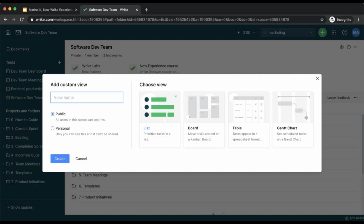And if it's a personal custom view, you're the only one who actually sees it. So right now, let's create two custom views. Let's say a personal and a public one to see how those changes are saved. So first of all, I'll create a personal custom view. I'll call it Marina, and I'll choose a board view as a template. So basically, my custom view will be based on the board view.